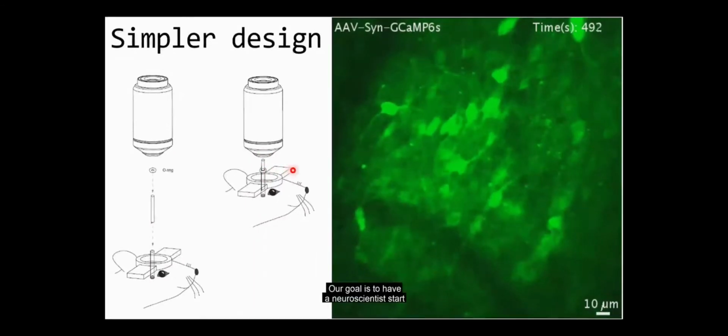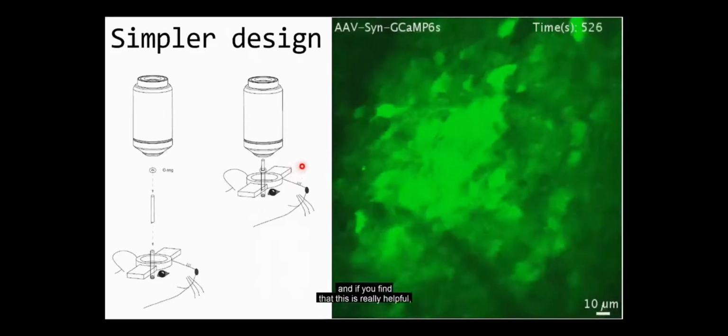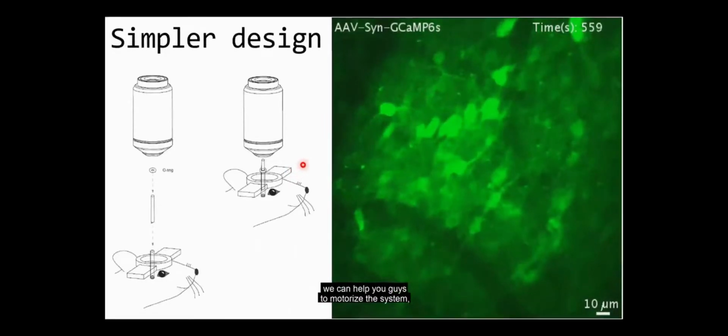Our goal is to have a neuroscientist start using this method. And if you find this is really helpful, we can help you guys motorize the system, make the system very user-friendly.